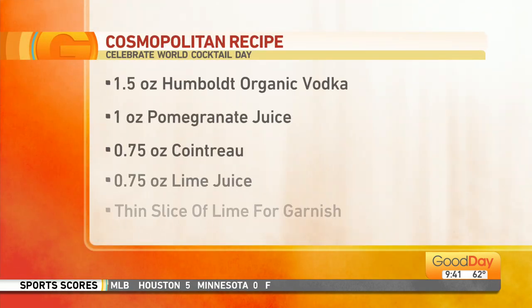Very nice. So now those are the actual measurements. You didn't measure. Wanted to wing it. Experience has told me that for the vodka, 1.5 ounces is about a mouthful. So just pour it in your mouth and then spit it in.